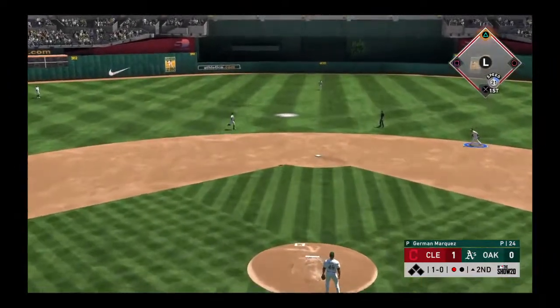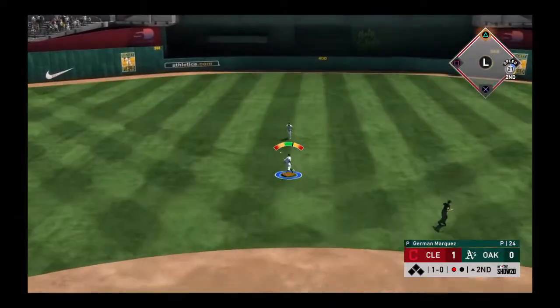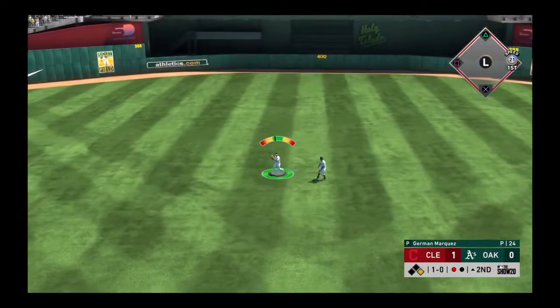Lifted into the air to shallow center. And that'll get down for a base hit.